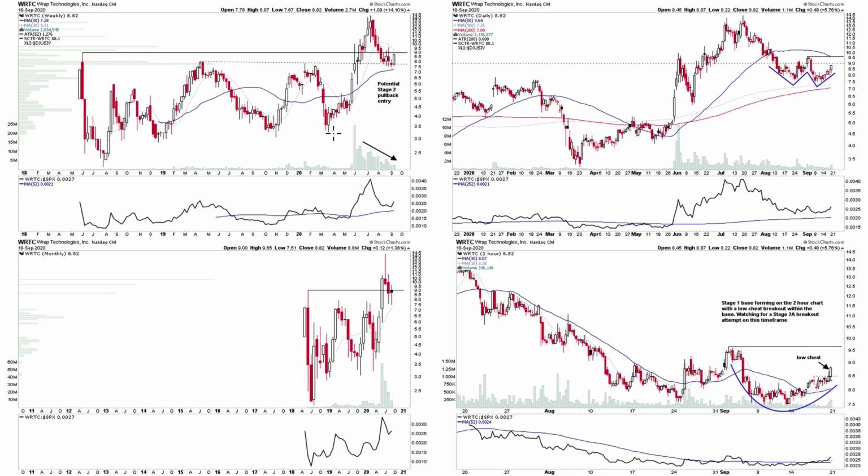It's been a bit of a fireball out of its stage 2A advance, so generally, if it goes again, it could have an equally big move. The 2-hour chart down here shows the stage 4 decline, which is this move here on the daily, and then it's formed this little base down here. So we get a stage 1 base forming on the 2-hour chart. This is a technique I like to use on pullbacks. I think it's a very good way to time the pullback entries.